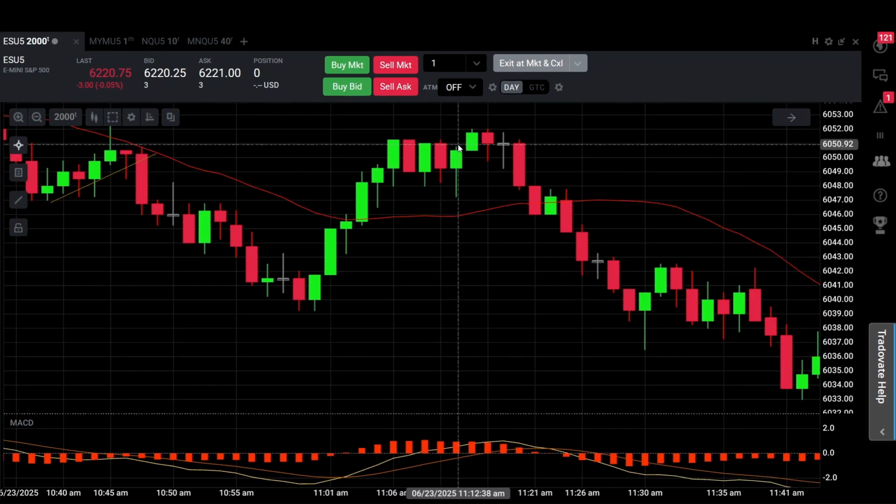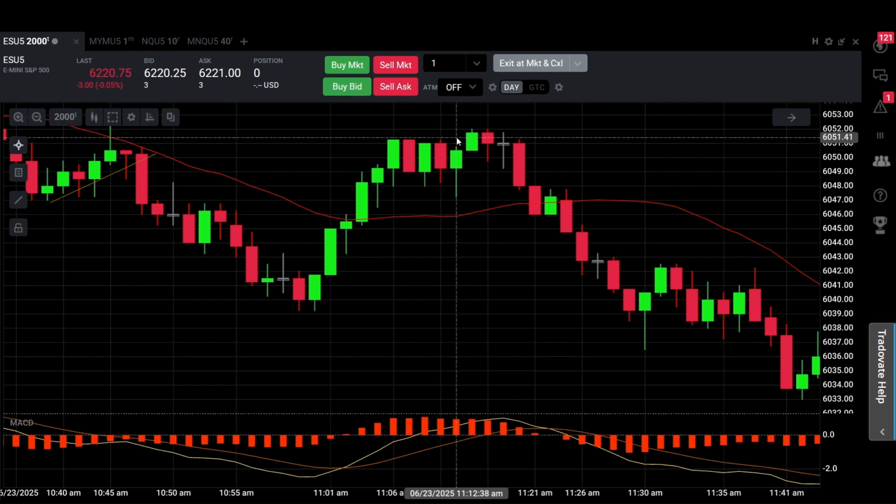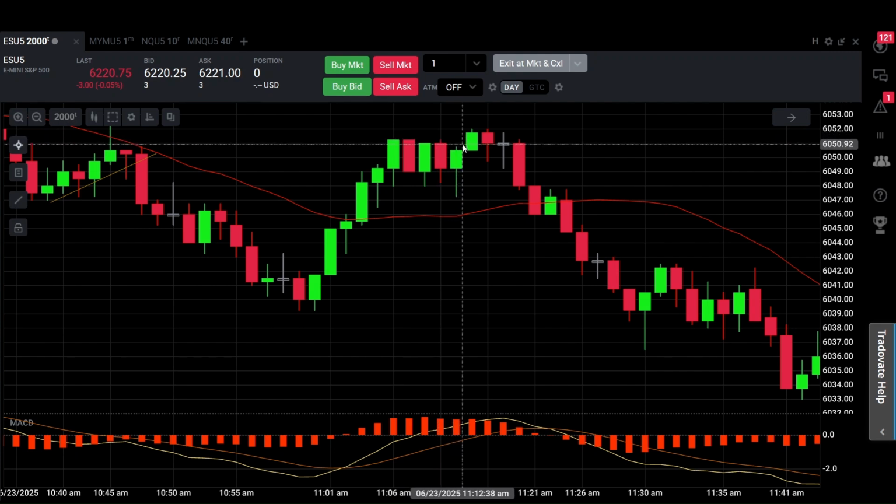Here's another candle sweep to the upside. It looks like also possible ABC. It looks like a double top here. But that's a stop.